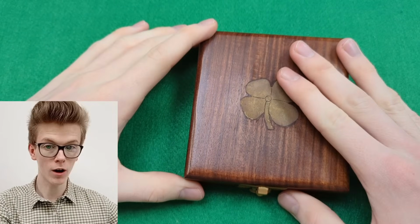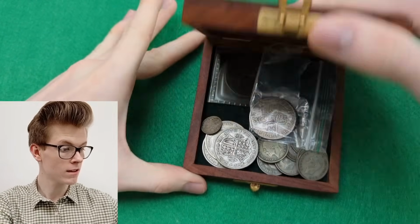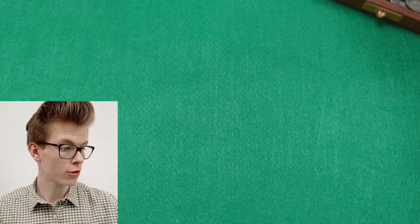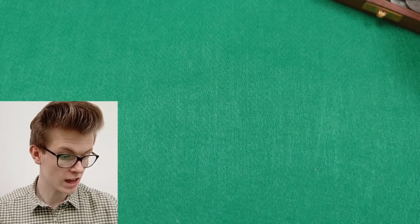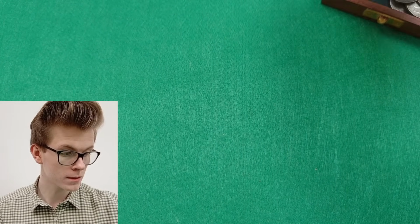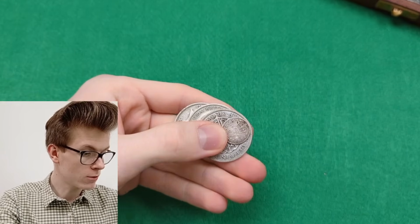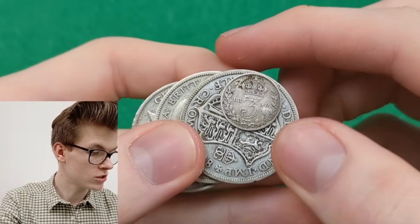The coins I've bought, I've put in the box. Let's have a quick sneak peek. Whoa! And I'll move them just to the side over there, and we'll go through, as always, from worst to best, so stay tuned. So, I'll grab some of the bulk stuff. So this is sort of just the standard stuff that I bought.